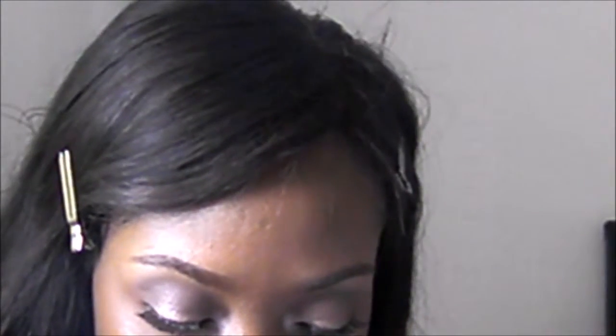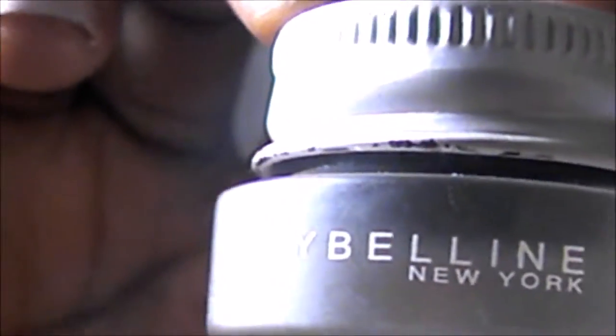Eye Studio Lasting Drama Gel Eyeliner. Come on, you need to see it. Maybelline New York. And it's lovely, I love it so much. It's got a bit of shimmer to it. I don't really like the idea of the shimmer in it, but oh well, I suppose I don't have a choice. I want to apply a very, very thin line because I want this look very, very natural.